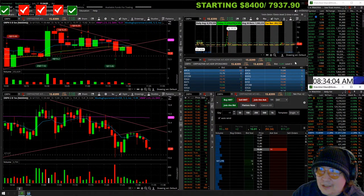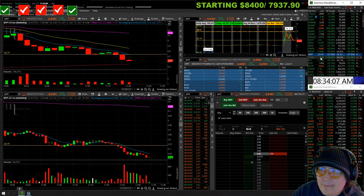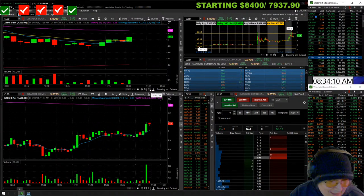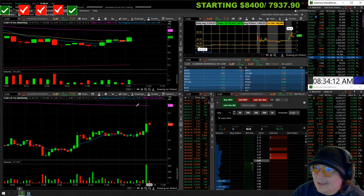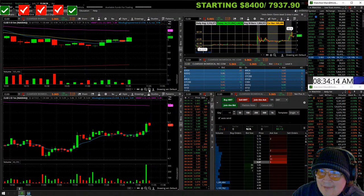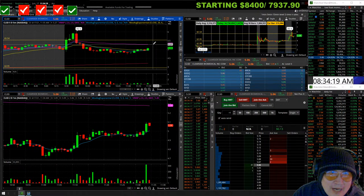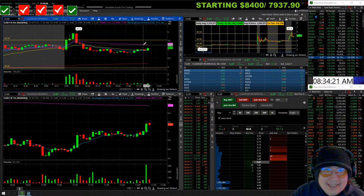CLSD is starting to move up a little bit here. This one's not looking too bad. CLSD. $5 here. I think $5 is kind of the top. I would probably do a VWAP reject short sell on this thing.